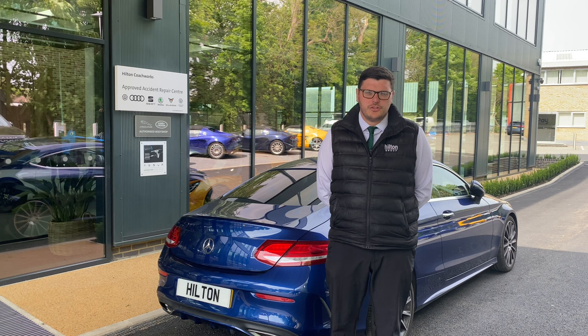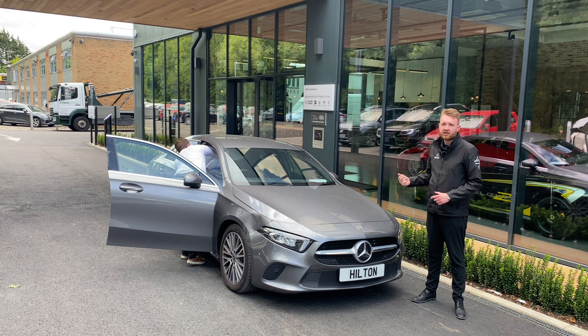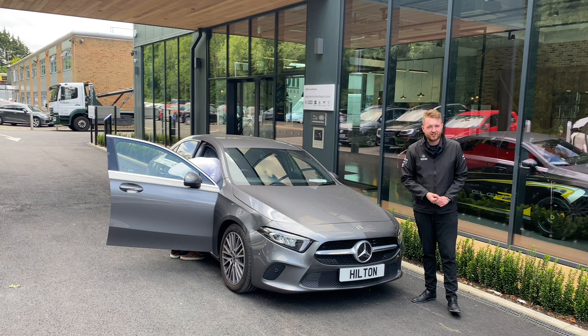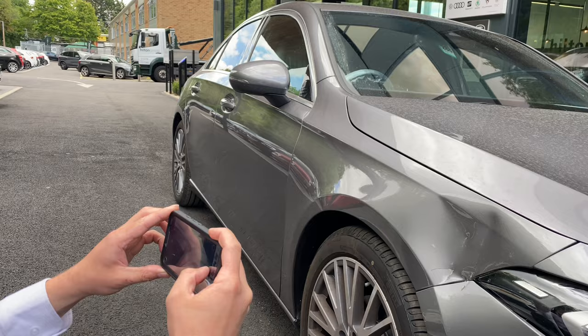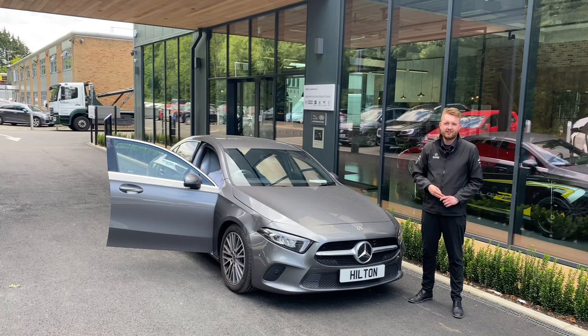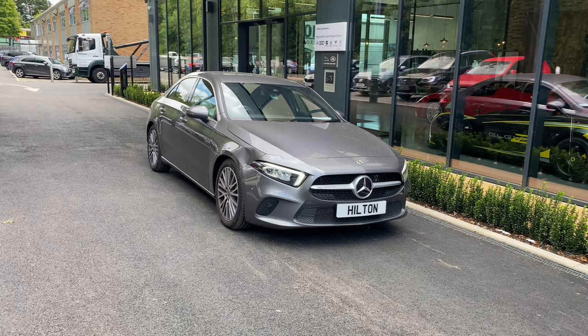Once the initial estimate has been completed, then the car will be processed. Now, this is a little bit more of an internal procedure for the team here at Hilton Coachworks, but it's basically another in-depth look at the car, assessing its condition, assessing the damage, and seeing if there was anything that was missed out on the initial estimate. Lots of photographs will be taken as well, again, for the team's records, but also as a bit of a measurement of the state that the car arrived in. Once the car has been processed, the initial estimate will be rechecked, and when everything is cleared, then the car will be assigned to the workshop for work to begin.